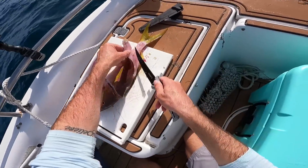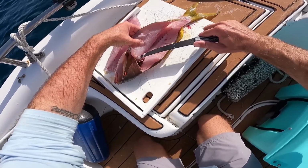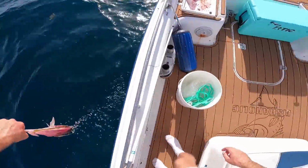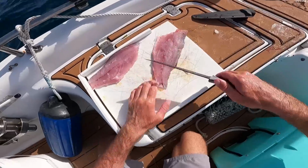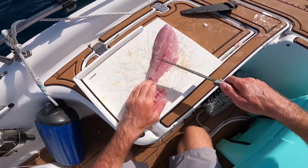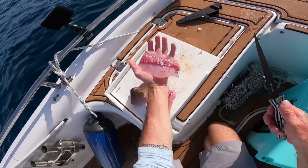These fish are so beautiful, and they'd be really hard to keep if they didn't taste so good. Boom. Just gonna rinse this guy off and throw him back in the cooler in case FWC checks my boat. All right, now I'm just gonna get the skin off these fillets. I'll probably only eat one for lunch, so we'll eat that one. This one I'm gonna skin and save, I guess, for an appetizer for dinner, or you know, it's big enough, maybe I could eat that whole thing for dinner.